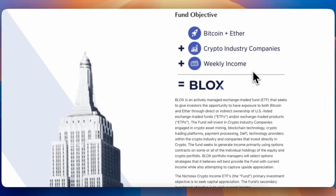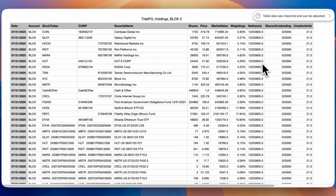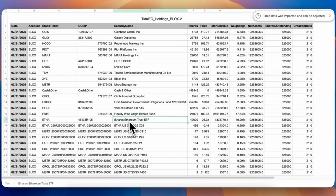Now this ETF is very unique. Not only does it pay out weekly income, but it does have a growth as well as income-oriented layer on top of it. You're going to have exposure to, of course, Bitcoin as well as Ether. That is going to be done primarily through ETFs. If we take a look at BLOX's holdings, we can see it does have the Ethereum Trust ETF, ETHA, as well as the Fidelity Wise Origin Bitcoin Fund, FBTC, and the VanEck Bitcoin ETF, HODL.